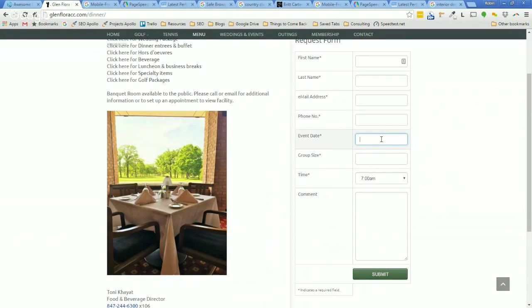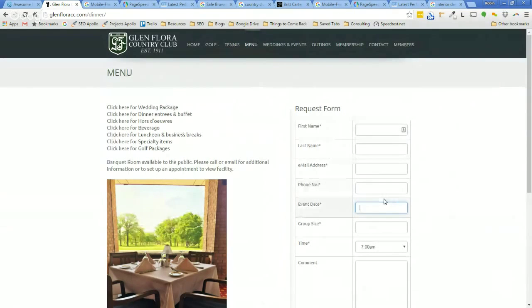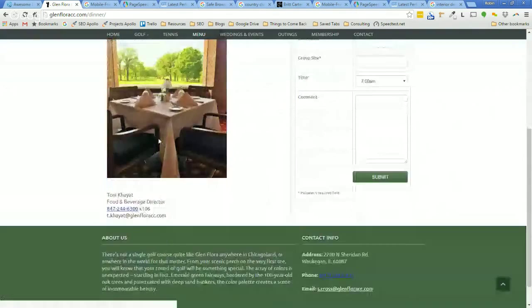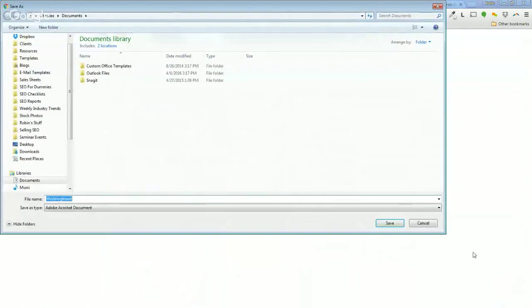But I can see you have the event date here, which is required. You might want to take that off of there. So you have the time here as well. Once they get on the phone with you, then you can ask them, okay, what's the date and time? Which dates work for you? So that they don't have to initially fill that out. We usually find with these kinds of forms that the less you ask them, the more apt they are to fill it out.